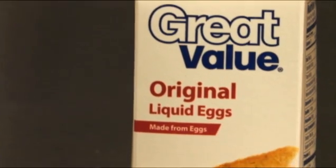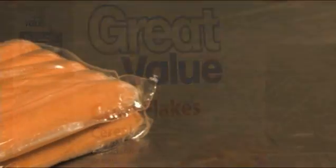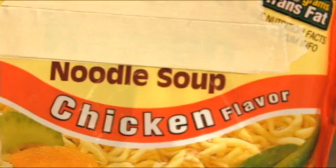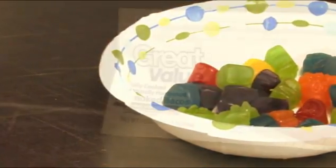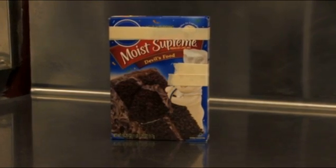Some of the things that we had in front of us were liquid eggs and syrup and cornflakes, hot dogs, ramen noodles, and we had a lot of different stuff in front of us that we had to work with, and we basically just bounced ideas against each other. And I looked and I saw the cake mix, and I'm like, what are we supposed to do with cake mix? How do you use this?